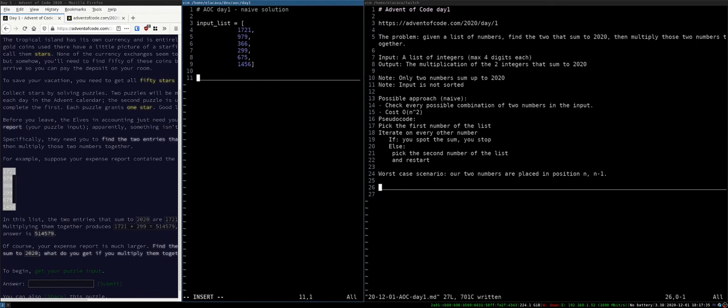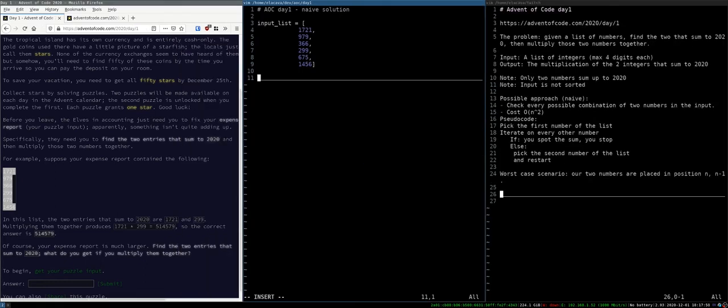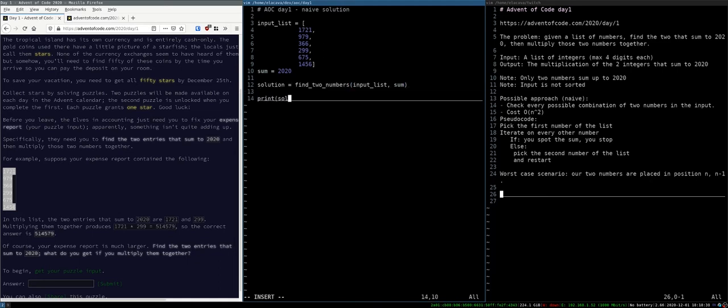The thing we're going to do is get the solution. Yeah, but this is very simple, so bear with me. You're being able to solve this kind of thing. So find two numbers, and we're passing the input list. We're passing the sum, and that's it. The sum we want to look for is 2020, and we want to store our solution in a variable, and then we're going to print our solution. So that's good for a start.